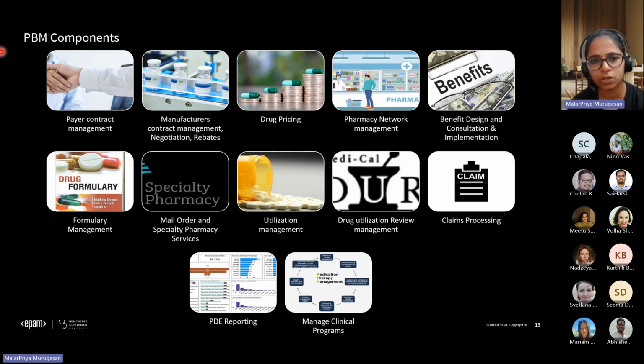Moving on to manufacturer contract management. As we said previously, the main purpose of PBMs is that they bypass the payers, pharmacies and wholesalers, and make contracts directly with manufacturers. Sometimes they make contracts with wholesalers, sometimes directly with manufacturers, in a way that says: we are going to place your drugs in the formulary, so you will get some customers, and based on that you need to give a certain amount back to me whenever there is a sale of your drug. This is how the contract is made, and the percentage, as Harsha told, is approximately 10%.